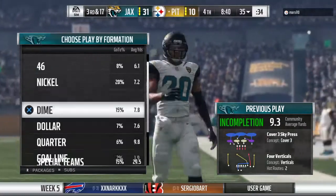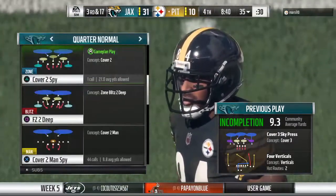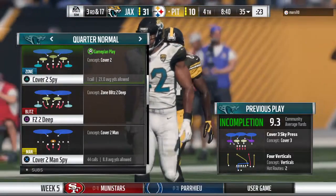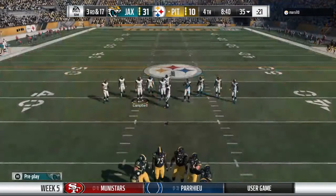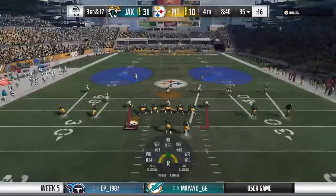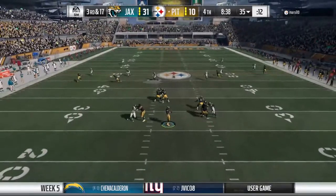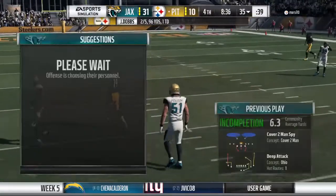Another wayward pass. You know, things started out poorly in this game, and to be frank, they just really haven't gotten much better. And all that does is embolden a secondary. They feel good about what's going on, and they just play better and better. The Steelers on 3rd down, 2 for 5 to this point. This is 3rd and 17. Back to throw Dobbs. And this is going to be incomplete.